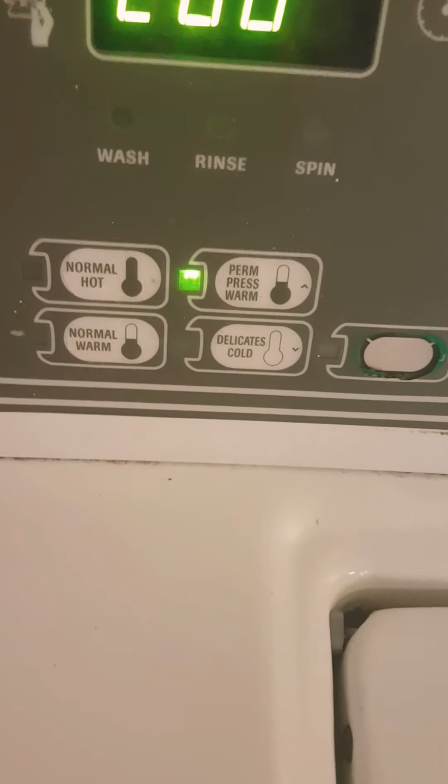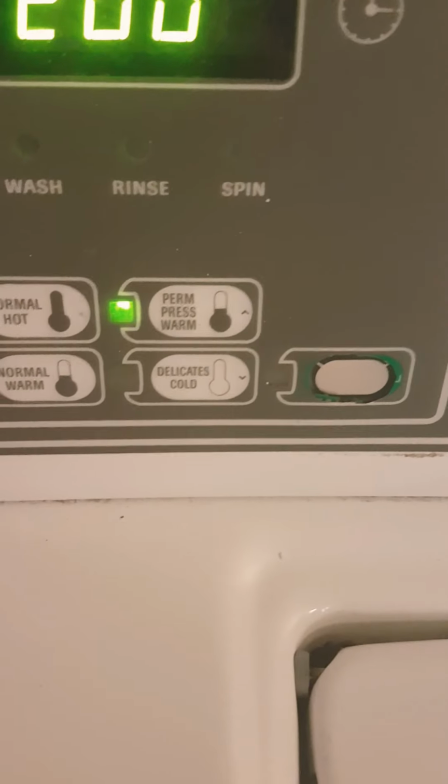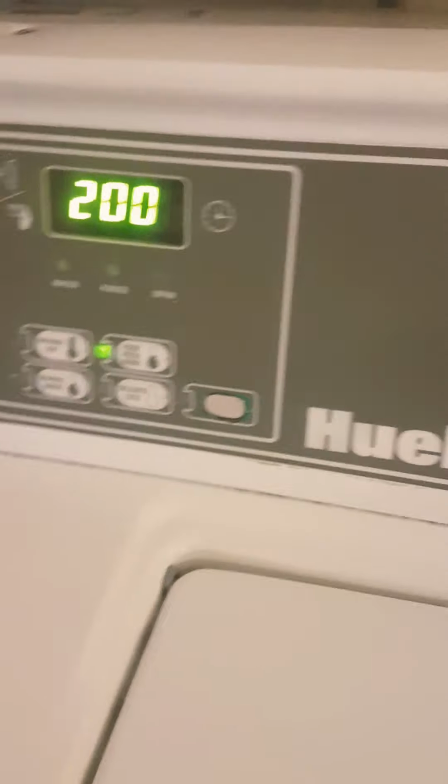For this machine, I just had to throw my clothes in with the detergent, put my coins in here, and then if you see how many coins, it says $2, so I'm gonna put $2 in here, and then I'm gonna select the temperature. So I usually go for normal hot because I feel that's the best. And then you press this button, which is supposed to say start, but the label is gone. Usually it takes 30 minutes for a wash.